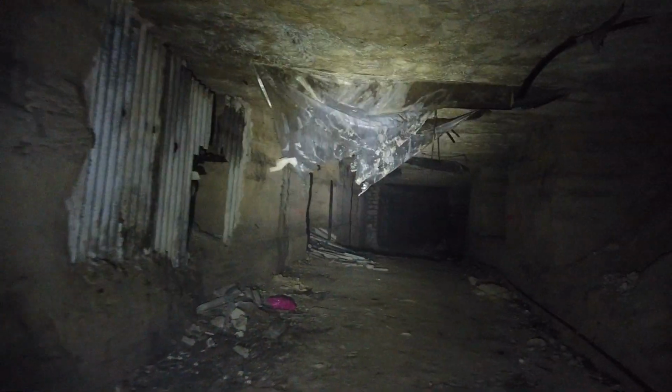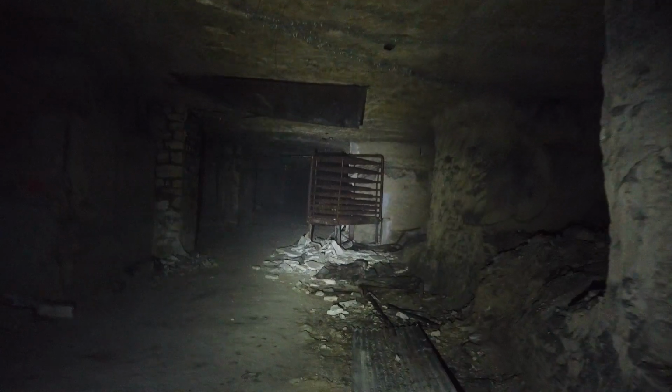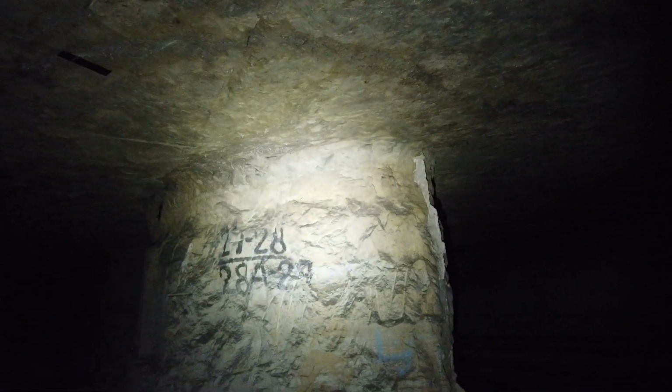Not walking too far in. Goes down there as well. It's everywhere. Jeez. There's some kind of shelter there or maybe a hut of some kind. So the cooling system maybe?